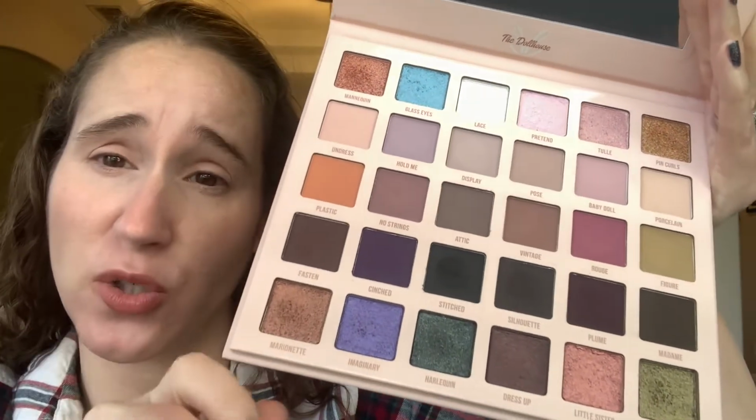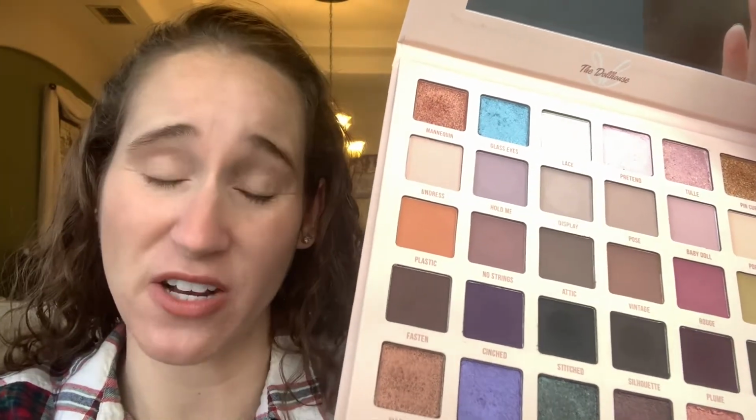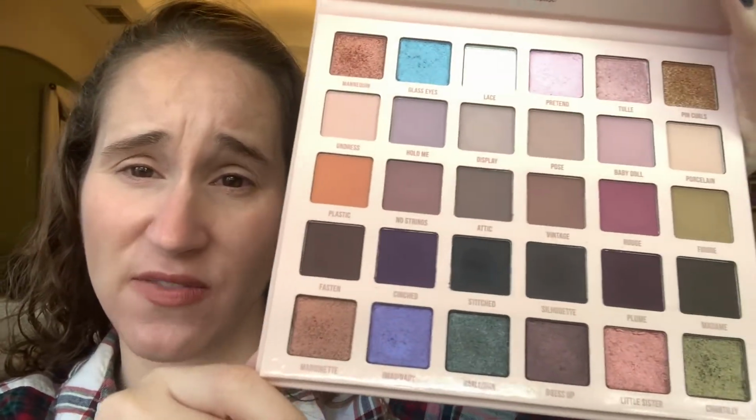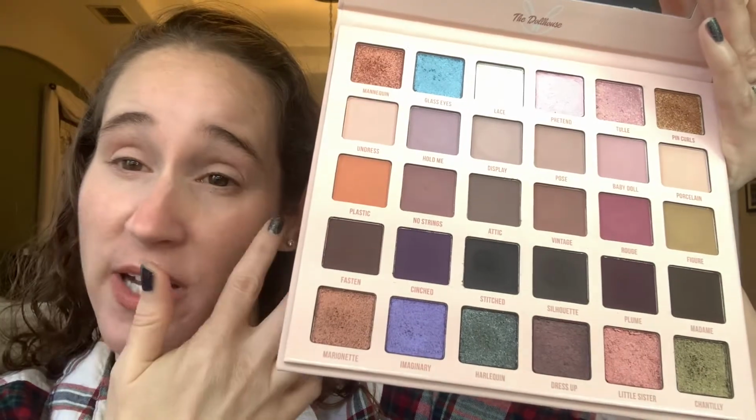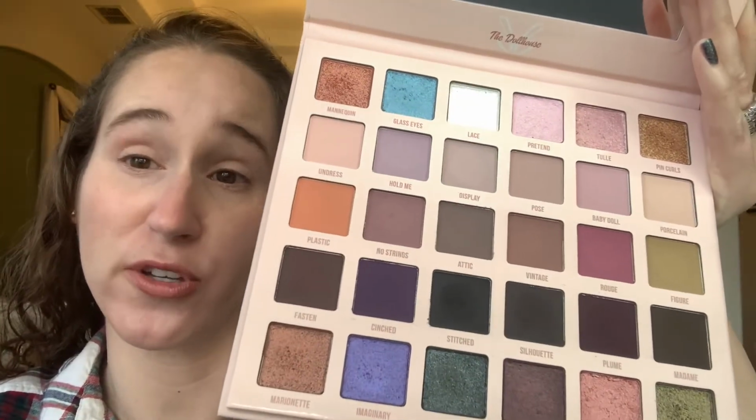So I was initially planning on doing 1 eye look on each eye, but I actually do have to go out later. So I'm going to do 1 eye look, and then before I upload and edit this video, I will try to do a second day where I do another eye look. And then in another completely different video, I'm going to do the Surge palette.